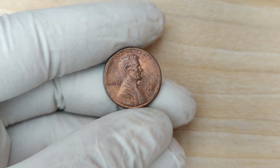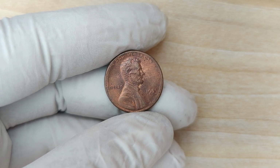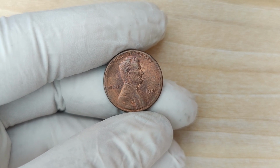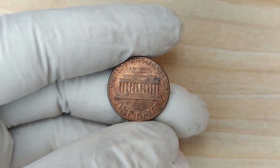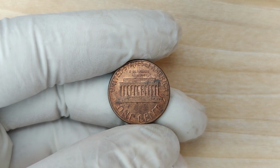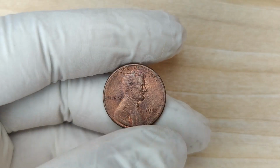Consider the condition. Even if you don't see an error, a pristine condition 1985 penny could still be worth a lot. Be cautious when handling it to avoid scratching or damaging the surface. Professional grading. For a true valuation, consider sending your coin to a professional grading service, like PCGS or NGC. They'll assess its condition and certify its grade, adding value if it's in a top tier.